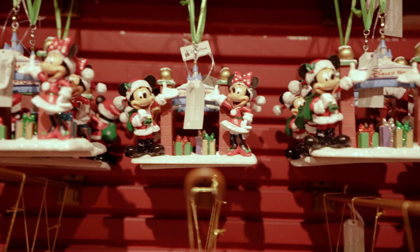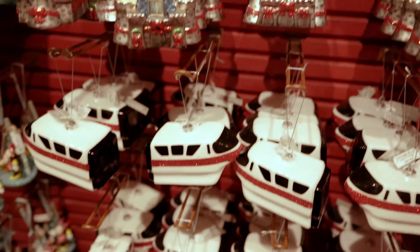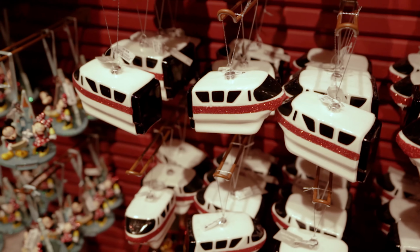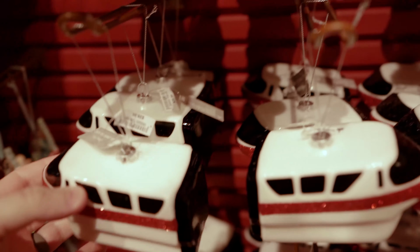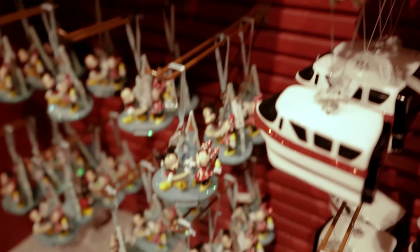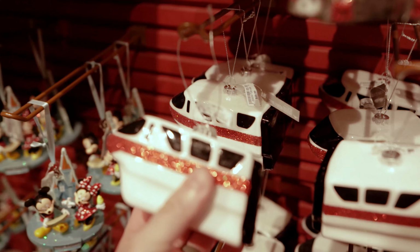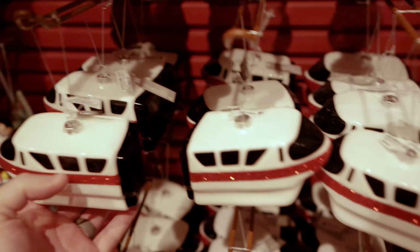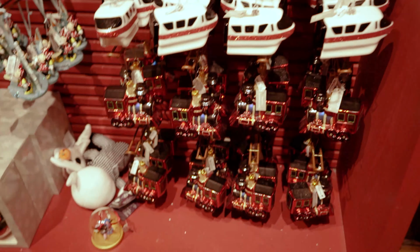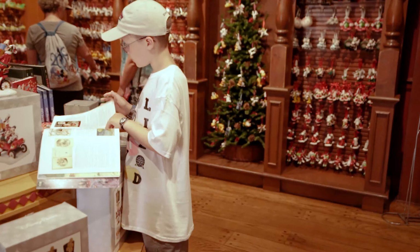Mickey and Minnie. Olaf. The monorail. How much are some of these? That's $30. So for $5 more, you can get a small ornament set over one monorail. That feels like a break easy. Feels like it, but yeah. Train. What else we got?